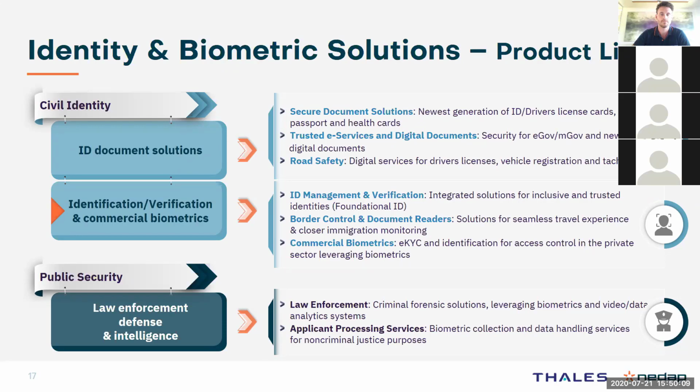And then we have a range of solutions for commercial biometrics. For instance, when a bank or a mobile operator wants to enroll a new customer from a mobile, we have solutions that allow these banks and customers to verify the identity over the mobile of these individuals. And then on the bottom part, we have also a number of solutions for law enforcement, which is more geared to forensic investigation, leveraging from biometry to identify people, because obviously one way to identify people is through the biometry of people, be it fingerprint, face, or iris. Next slide.